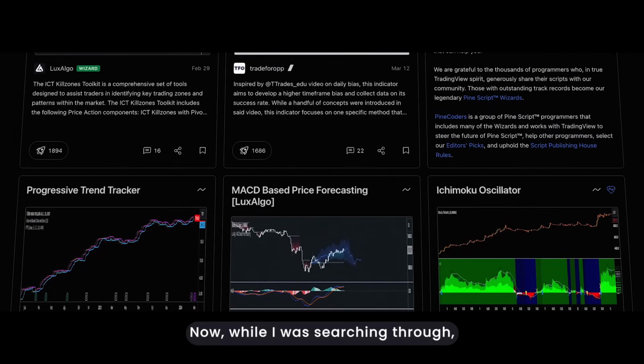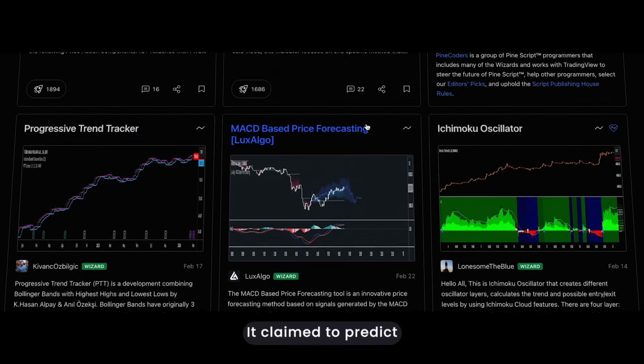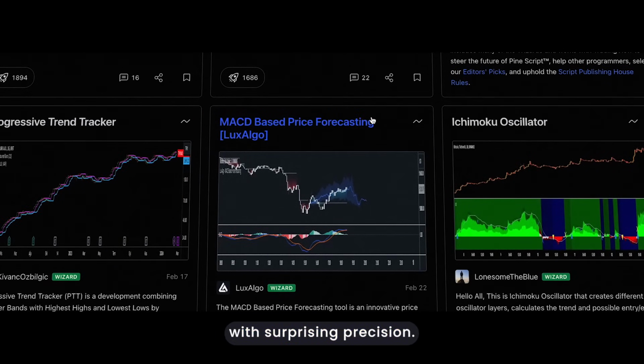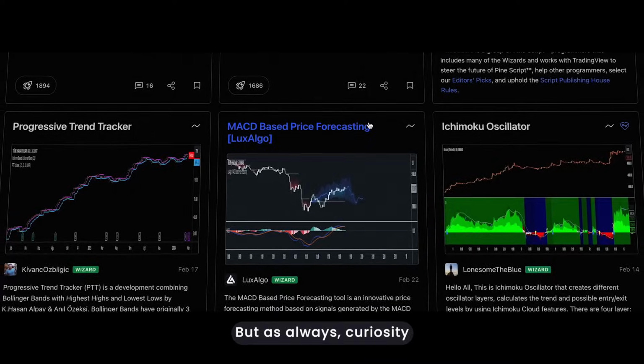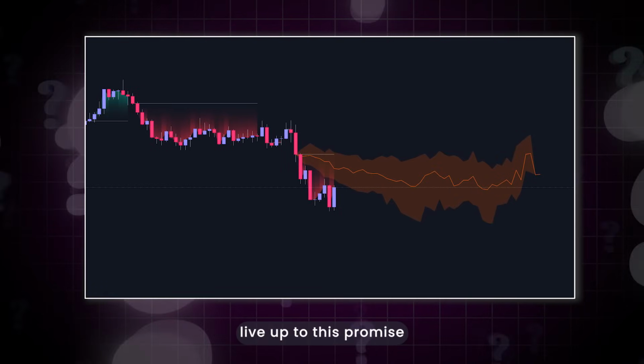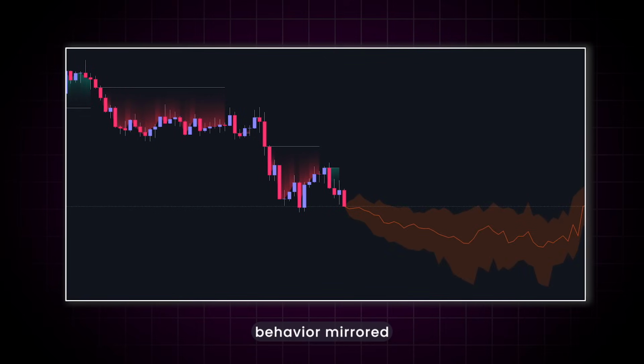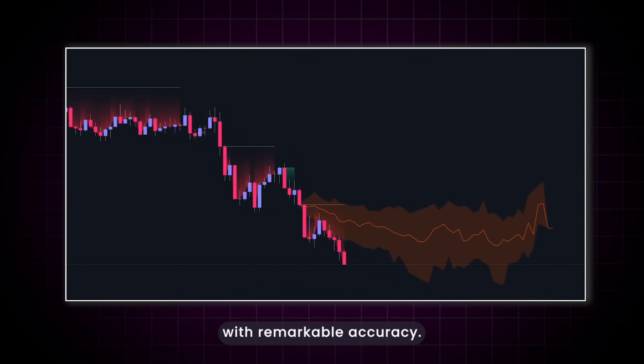Now, while I was searching through, I stumbled upon an indicator, and it wasn't just any indicator. It claimed to predict future market movements with surprising precision. So to say I was skeptical would be an understatement, but as always, curiosity got the better of me. So what's left to do? I added it to the chart, wondering if it could really live up to this promise of revealing future price direction. And I remember I had to go somewhere, so I just left the charts open, and when I came back, I was taken aback because the actual market behavior mirrored the indicator's predictions with remarkable accuracy.